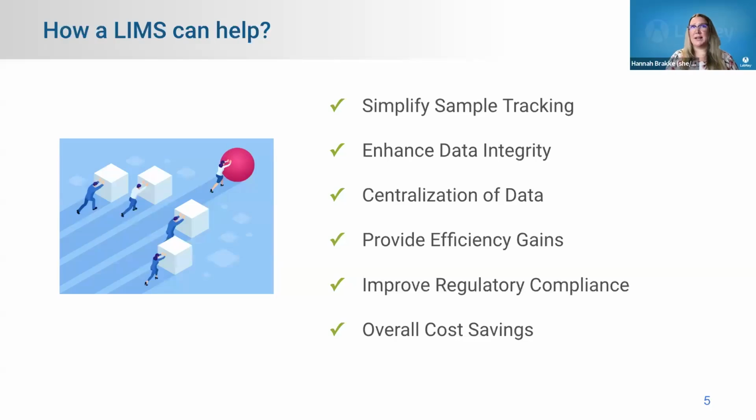Making sure that data is centralized, and this is a piece that I think in today's world gets a little underappreciated. Even let's say it's not the most organized or it doesn't have the best data integrity, even not having to go through and search on people's computers or in their folders or on their desk, or going from one drive to another to pull data together, having that all centralized in one place is a huge time saver and makes the lab more efficient overall. And that leads into providing those efficiency gains.